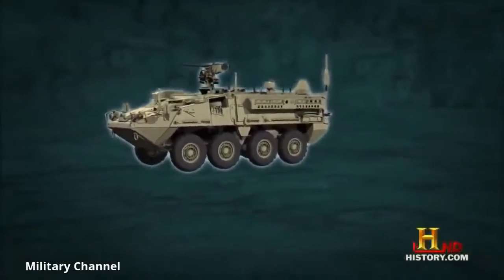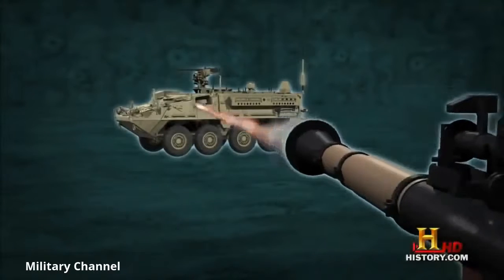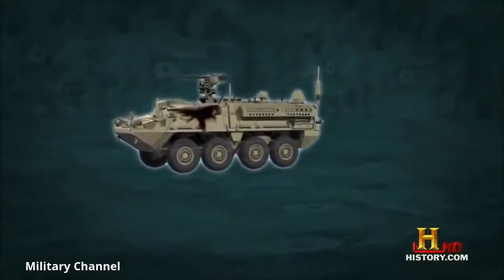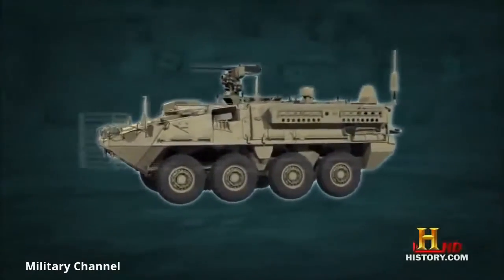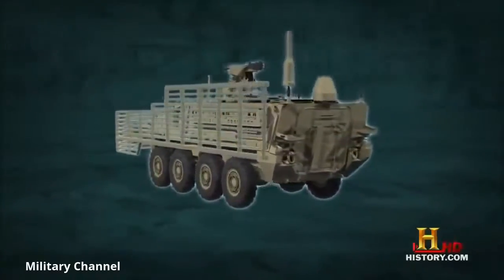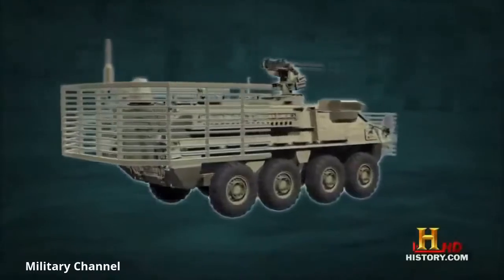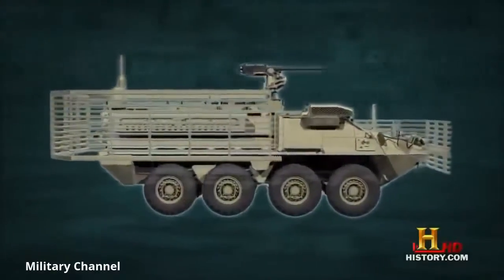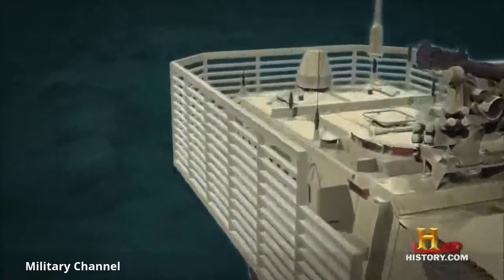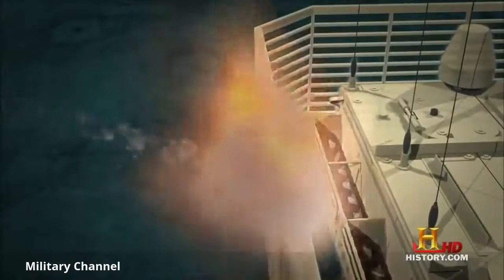One of the major threats to the Stryker is the RPG, the rocket-propelled grenade. It's the enemy's weapon of choice. So the Stryker gets a special type of lightweight armor that doesn't slow the vehicle down. It's known as slat or cage armor. It looks a bit like a baseball catcher's mask. Basically, a grill of steel mesh that wraps around the vehicle. It causes the RPG to detonate before it even gets close to the Stryker's armored surface.